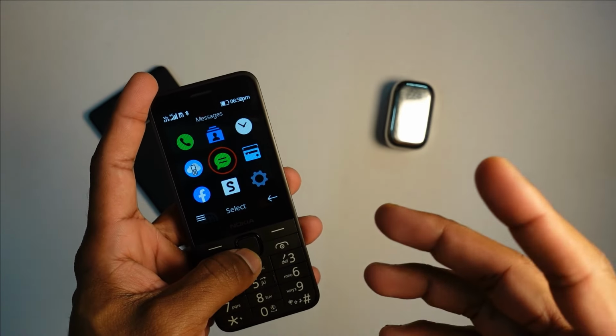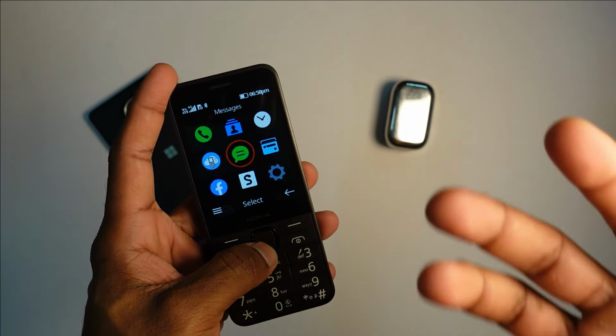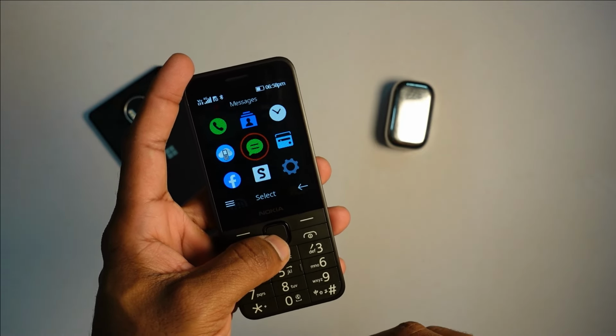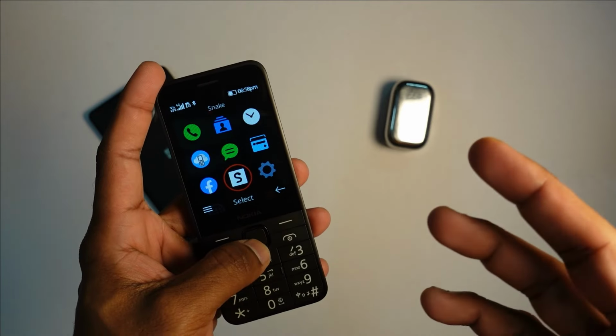Now a lot of people are wondering whether or not this device has Wi-Fi. No, it does not have. Can you WhatsApp with this device? No, not at this point in time. So this is just an S30 Plus platform.